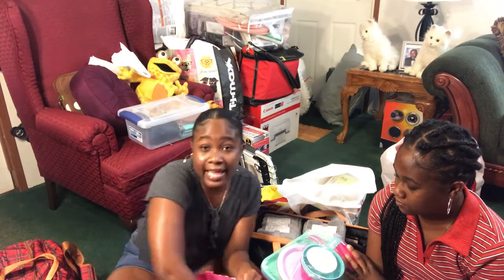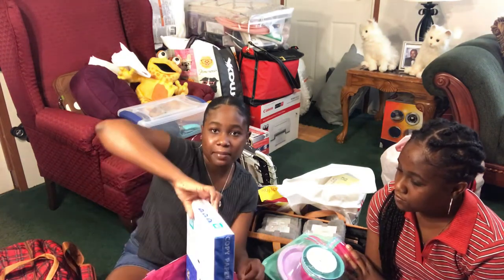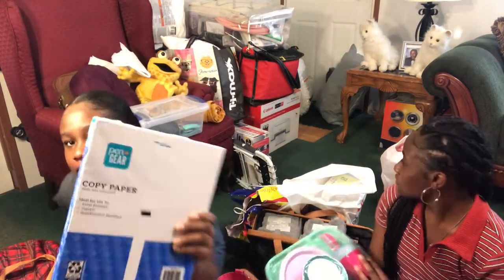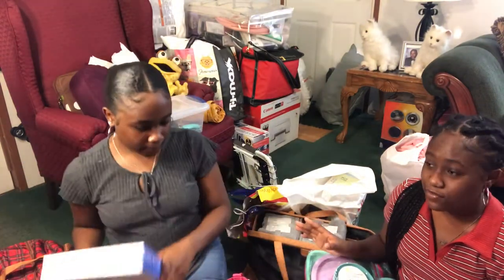And also at the bottom here we have some copy paper, which is just good because we do have a printer as well. Yeah, you guys, the printer's not in the back. Paper. And by the way, we're not going to get those out. They're way too heavy for us to grab.